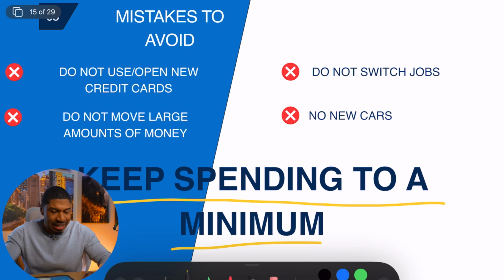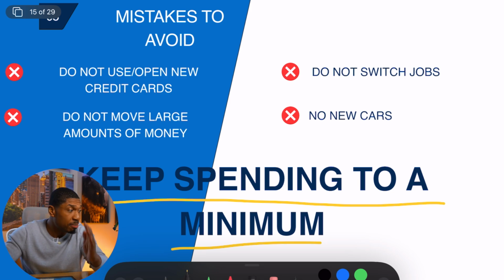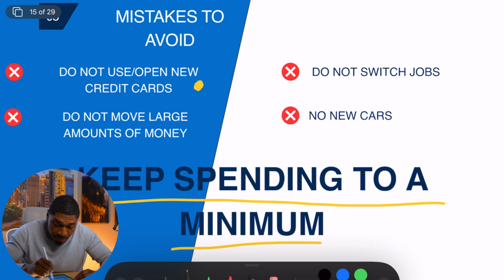Do not, and I cannot stress this enough, do not do anything differently. Keep everything, when you went in there and applied for your mortgage, keep everything the way it's supposed to be and locked in to that, okay? Do not get any new credit cards. Do not open any new credit cards. Do not spend anything on a credit card. You're paying cash for these next 2 to 3 months.